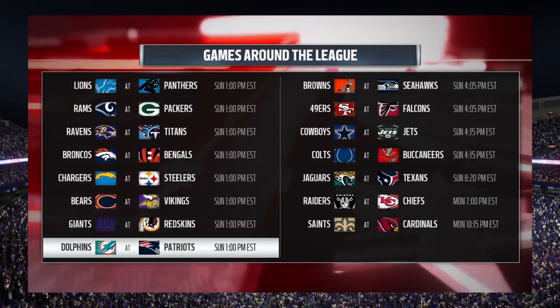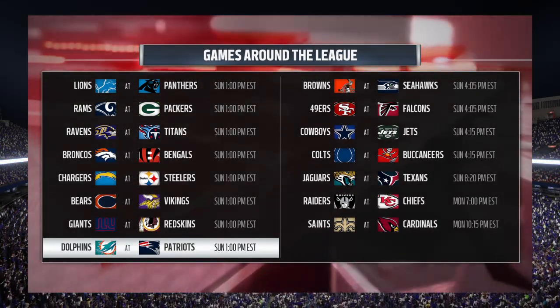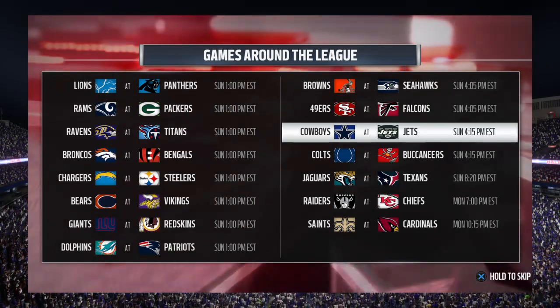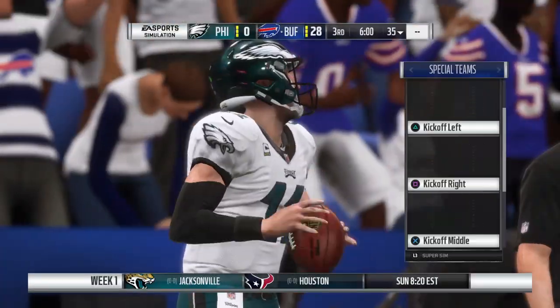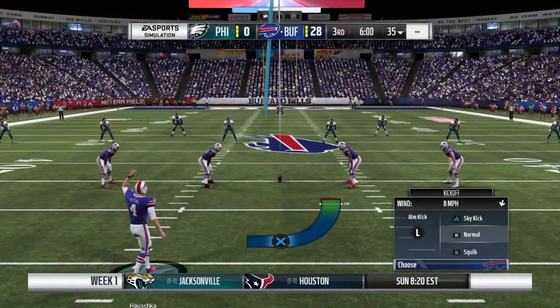Some good games starting in the early window on Sunday, and one of the big ones features the New England Patriots as they'll square off against the Miami Dolphins. Go Dolphins. The late afternoon games hold some intrigue as well. A good one being up at MetLife. All right, we will save the Week 1 highlights and apparently get right back to the action here in the third. That's right. Back to the action.